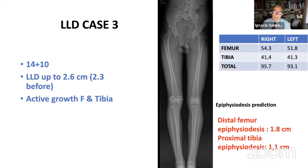Well, what we did ten months ago was epiphysiodesis with tension band plating on the distal femur. Now he comes for control, and we took a new X-ray. The leg discrepancy is even bigger, and there is growth in both femora and in both tibiae. So it's not a question of it not growing. It's a question that we're not succeeding in inhibiting growth.